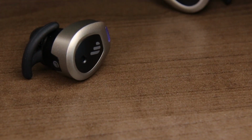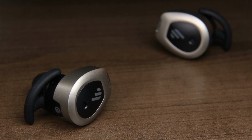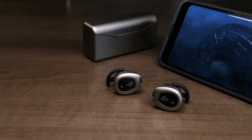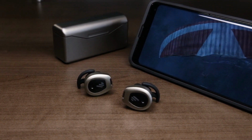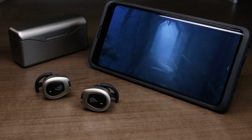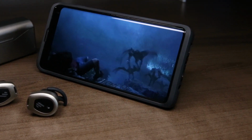The only spec-related issue I faced was that the earbuds began cutting out at a distance of about 25 to 30 feet, though this was through walls and shouldn't be a practical issue if you keep your phone nearby. Other than that, the latency was fine for mobile apps like YouTube and Amazon Video, but is still an issue for laptops and mobile games that don't adjust for Bluetooth connections.